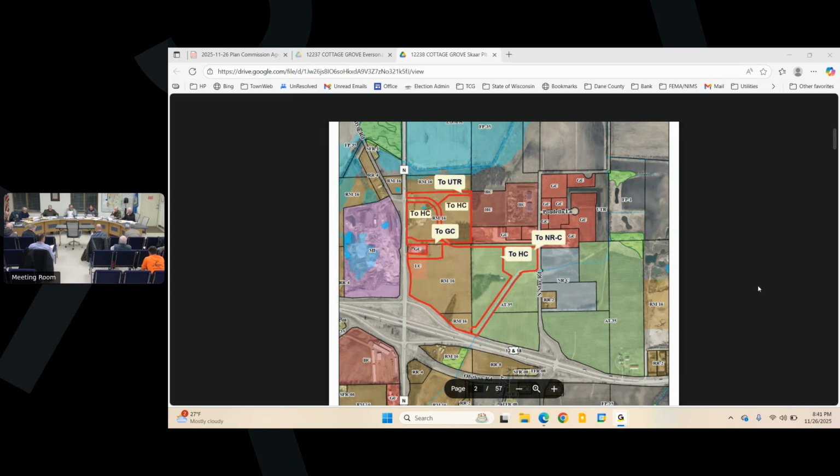Is there a second? Second. Motion by Ender, second by Hampton to approve Plan Commission Resolution 2025-11-26. Discussion. All those in favor say aye. Aye. Opposed, same sign, motion carries.